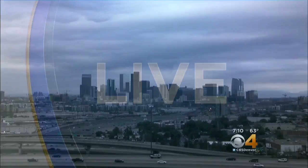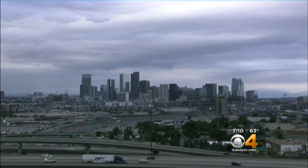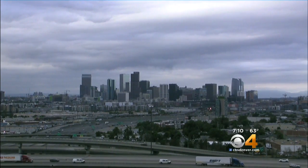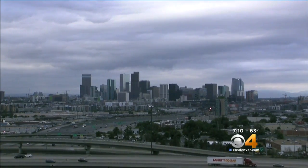And in fact, take a look. Here it is. There it is for you. The mousetrap camera. Clouds hanging in here. It's colder air, and cold air has a little problem going up the mountains, but eventually it will. And they'll see some thunderstorms up there this afternoon as well.